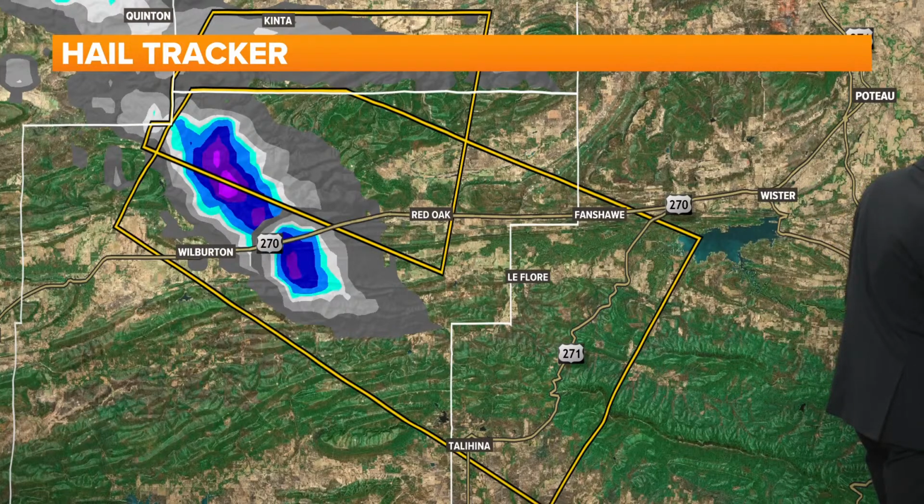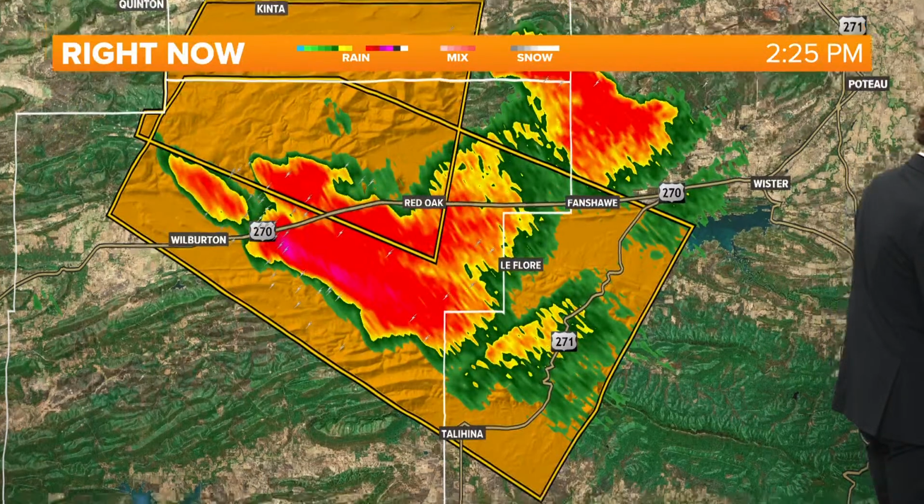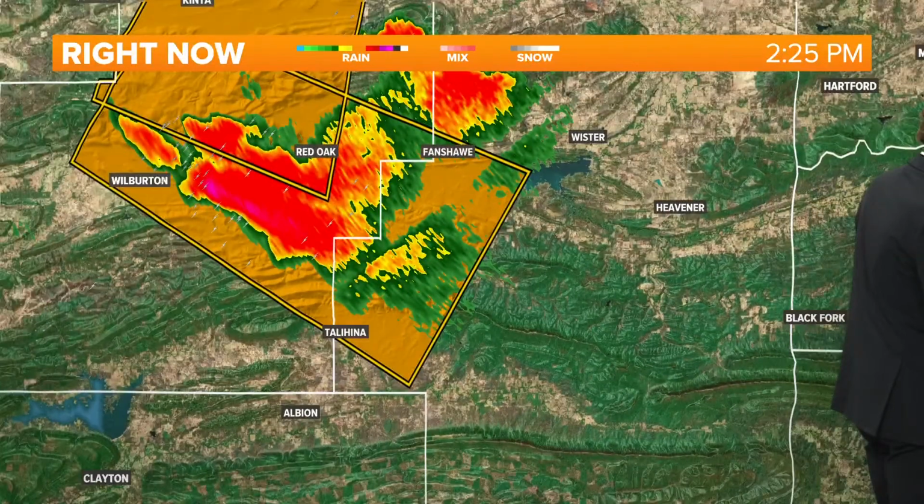So if you are outside in parts of Flore County, southern Flore County, you want to get inside at this moment just because you don't want to get hit in the head with any hail that is this size. But let's take a look at the last 30 minutes of radar.